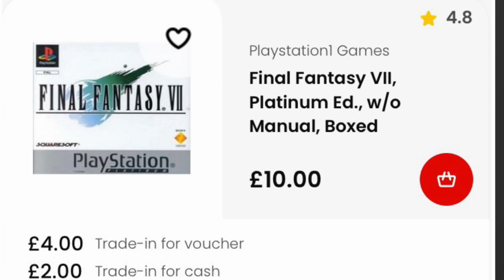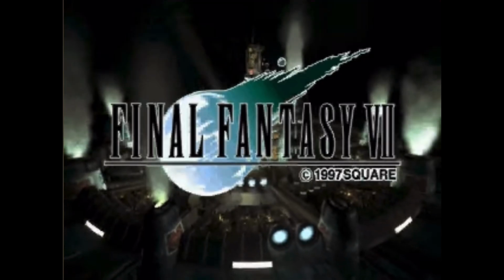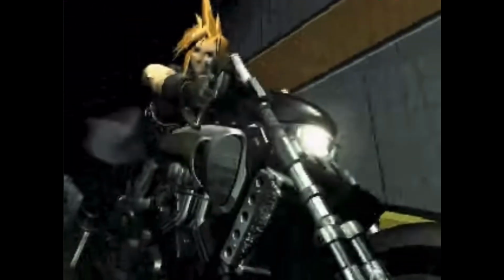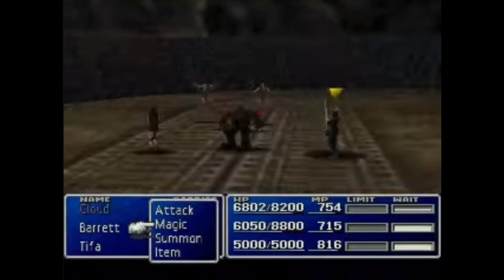Now, you do have to go for the Platinum Edition without the manual to get this for a tenner, which is the cheapest version possible, but the fact I can put, arguably, one of the greatest, if not most famous, JRPGs of all time on a £10 or less list, it baffles the mind, and I think it's a really good way to get people into it.